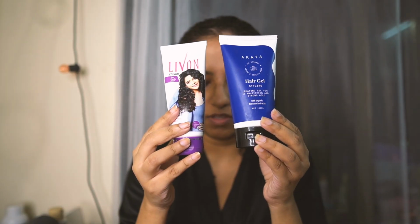I'm someone who just prefers washing my hair in the evening or nighttime. I don't really do it in the morning ever. So I love styling my hair at night, and as soon as I get out of the shower and my hair is pretty much dripping wet, the first thing I do is I take my hair cream and I take my hair gel.